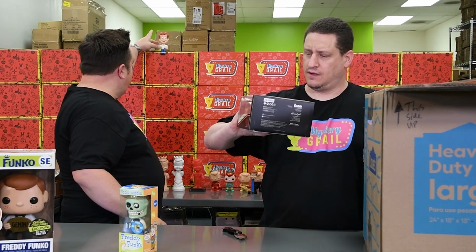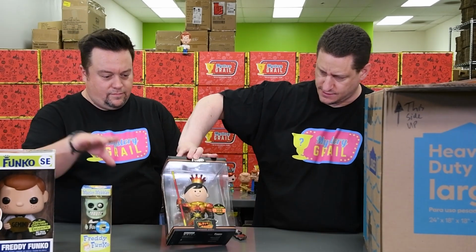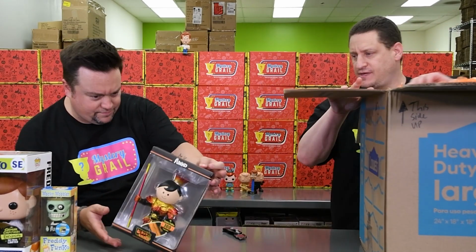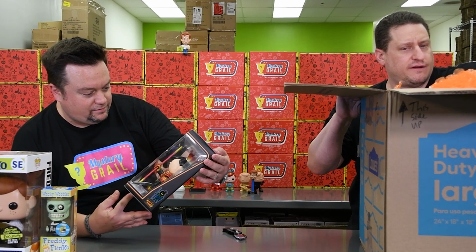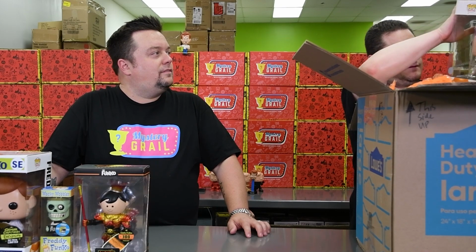This is one of the Freddy Hikaris, from the Asian exclusives, like Freddy as Monkey King or something like that. But 300 pieces. These were neat. Not very common. And there's some big stuff in here, too. Oh boy, going out with a bang. It's like some 9-inch stuff.